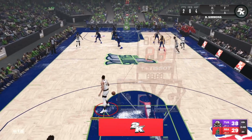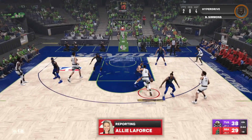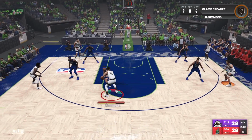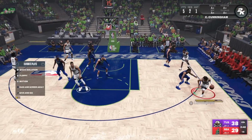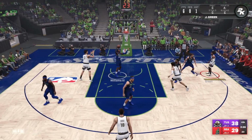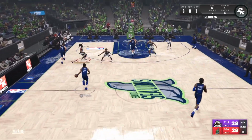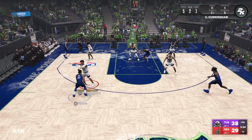Point Ben Simmons. See what he can do. Little crossover. It's not there. All right, man. We're going to try a little give and go. Get back in your spot there, Jalen. That's a nice find, but never mind. He looked like he was going on the outside, and then at the very last second, went in.